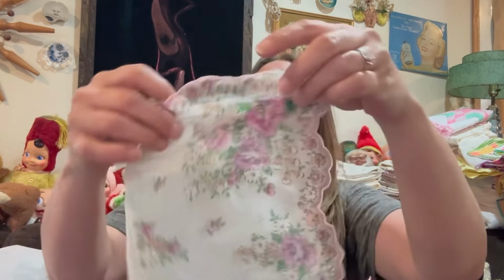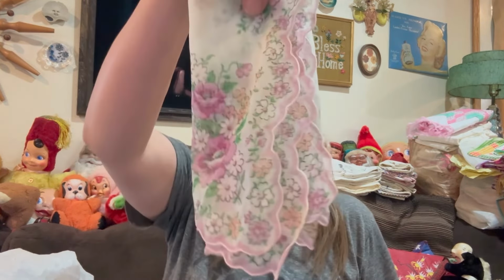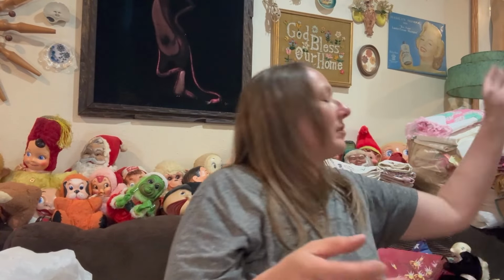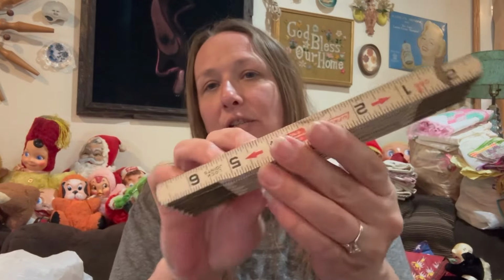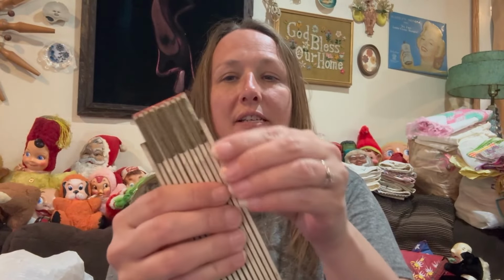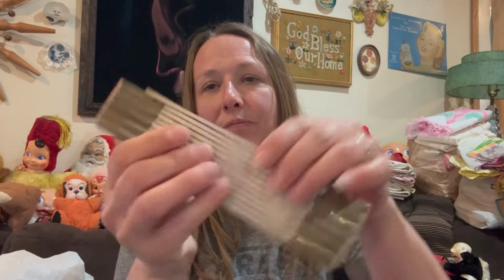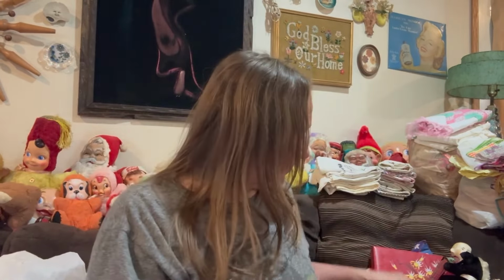One hanky. Alex found one hanky in the bins and gave it to me. So I picked up that. Then these. I know these are pretty popular. I found one of these in the bins. It's a fold-out ruler. Fold it out. Pretty cool.